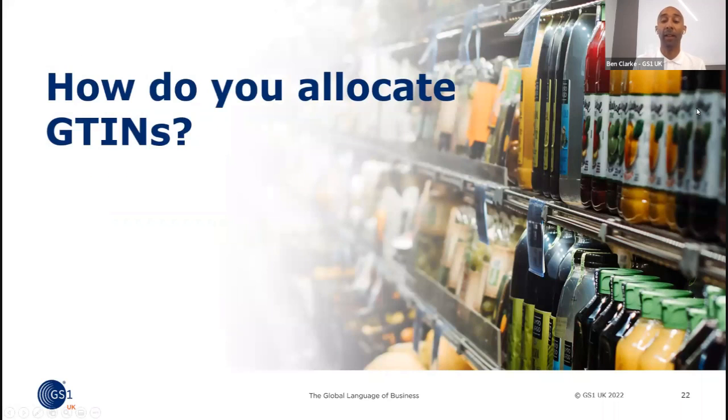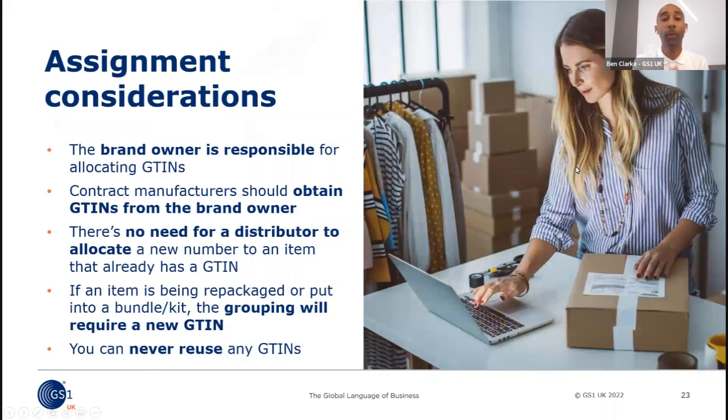So some of the basics now, that's sort of the why you allocate a GTIN, but how do you actually go about it? How do these numbers actually work? Well, it's normally the brand owner's responsibility for getting and allocating these numbers. If it's your product, your name on it, you're legally responsible, you get the GTINs. Go to your local GS1, come to GS1 UK, become a member. You'll be assigned a batch of numbers which you can allocate to your products, and then you just renew annually. So give your numbers to your products as and when you need to.